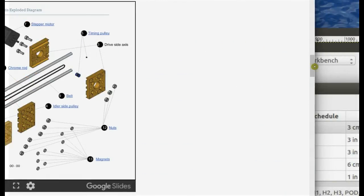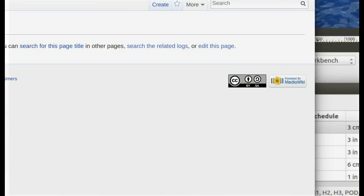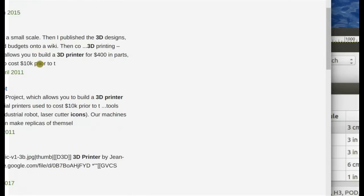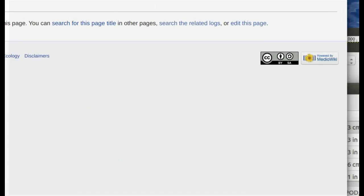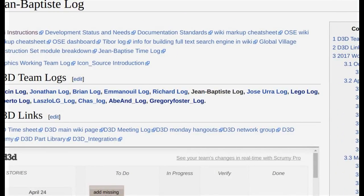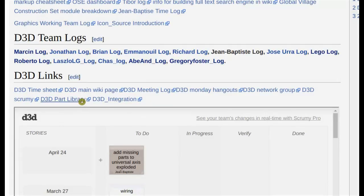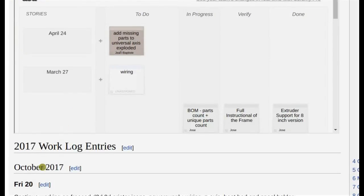Okay, I need to search on the wiki for, oh yeah, is it icons? Where is that? Are you thinking of the fab tool icons, or something specific to D3D? For D3D, we have a few icons that Jean-Baptiste made. Okay, fix the instructions. It was the D3D part library. Path to Git repository.